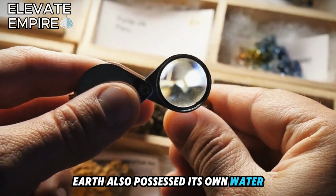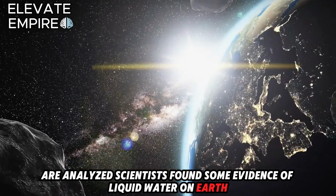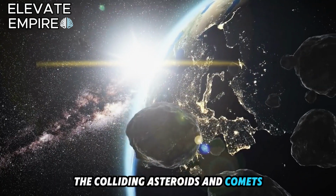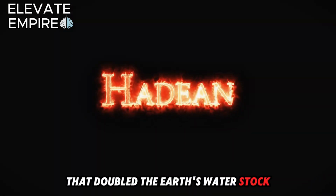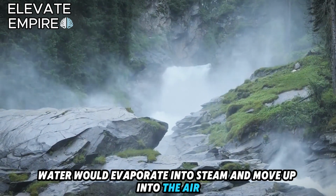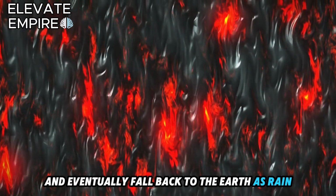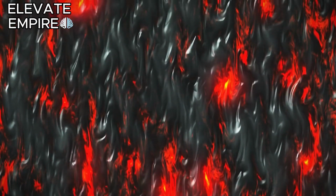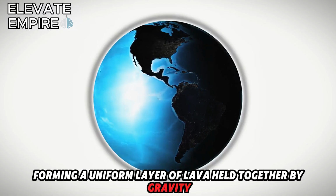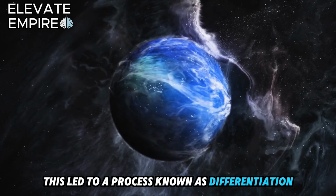Earth also possessed its own water. When the minerals trapped in microscopic crystals of this period are analyzed, scientists found some evidence of liquid water on Earth. It was, however, the colliding asteroids and comets that doubled the Earth's water stock. At the same time, there was another critical process going on. During these impacts, water would evaporate into steam and move up into the air and eventually fall back to the Earth as rain. At the end of the Hadean Eon, Earth had become a homogeneous ball surrounded entirely by magma, forming a uniform layer of lava held together by gravity. This led to a process known as differentiation.